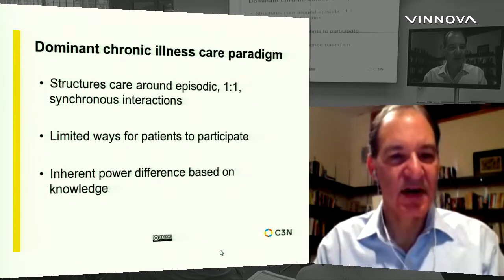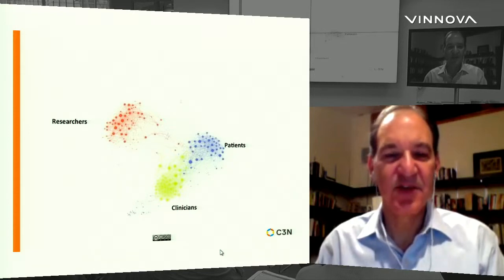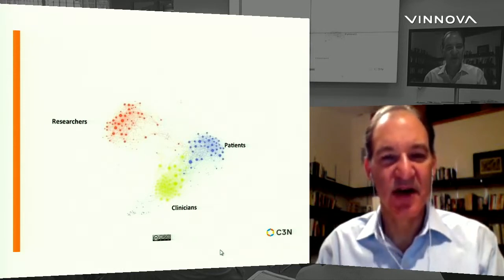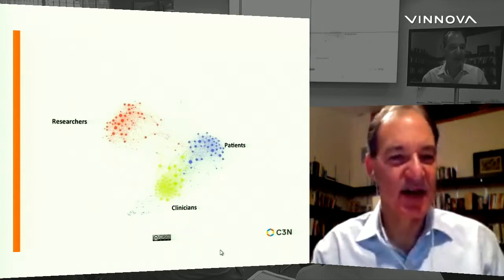There are existing networks of patients who go online and communicate about their disease. There are networks of clinicians who work together as part of professional organizations, and there are networks of researchers who also collaborate in their research societies, but these networks are relatively isolated.